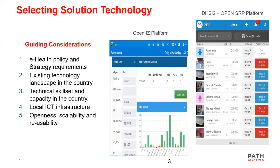And then the decision for the government was, now let's adopt a different platform, and then OpenSRP was selected. That process alone took almost 6 months to realize, through a number of direction meetings with the different stakeholders within the country. So that was for Tanzania, and for Zambia, the situation was more or less the same.